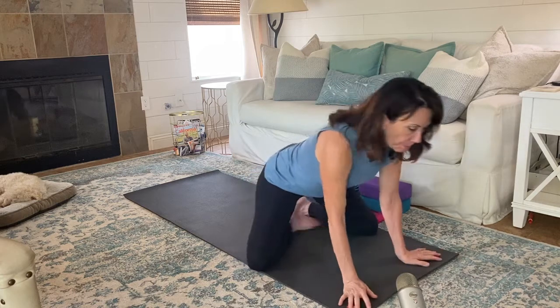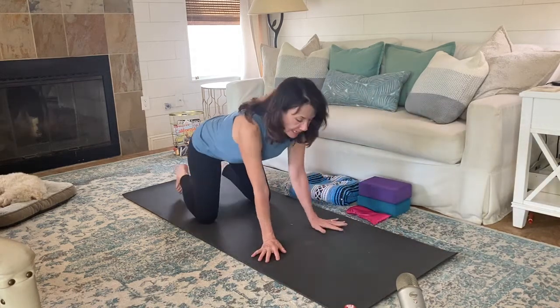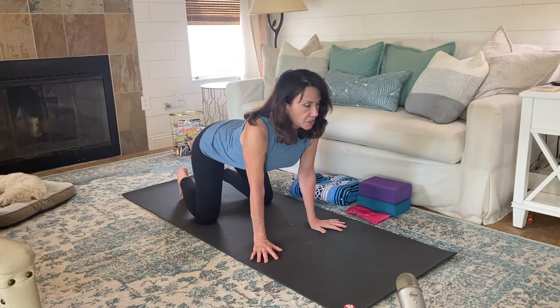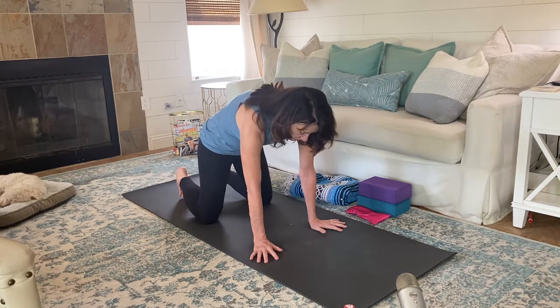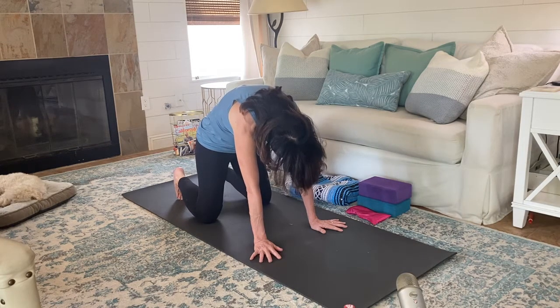Now, we're going to start on our hands and our knees. Take your knees a little bit wider than your hips and inhale right up into a cow stretch. That means lifting the shoulders, lifting the sit bones, and letting the spine drop down towards your mat. And then as you exhale, round your back. Tuck your chin towards your chest. Tuck your tailbone towards the mat. Round the back up towards the ceiling.